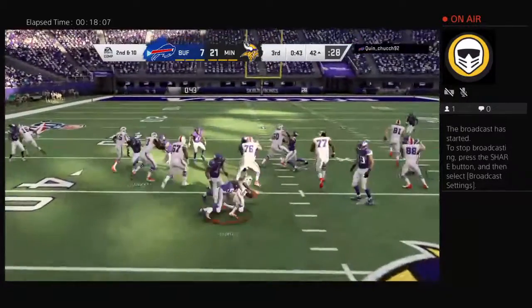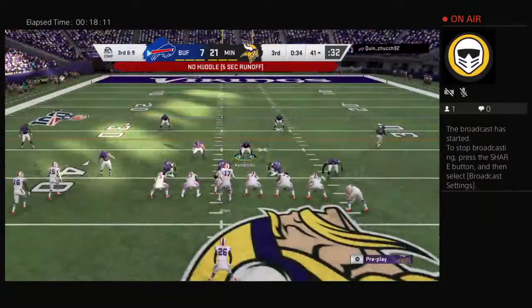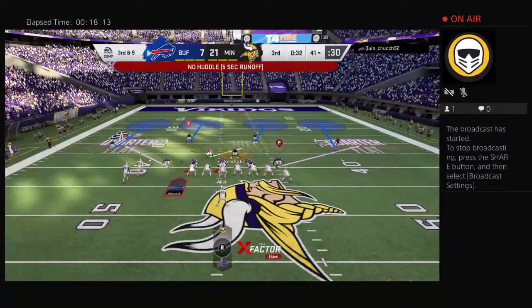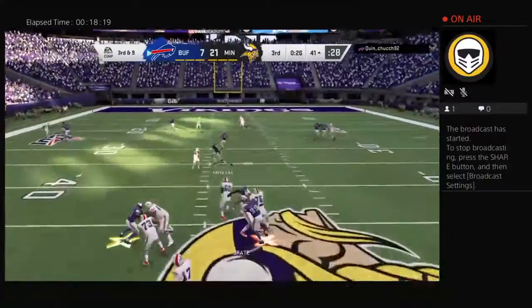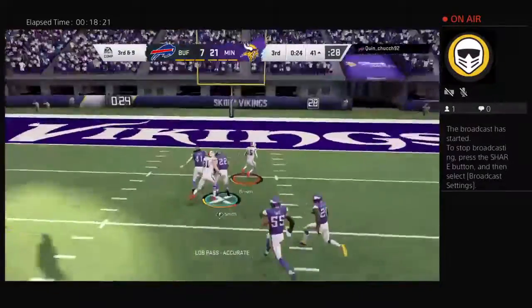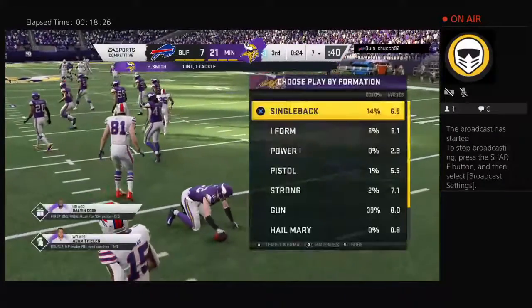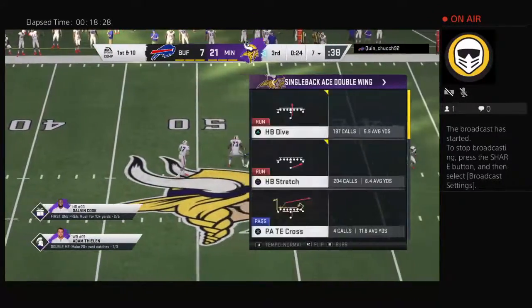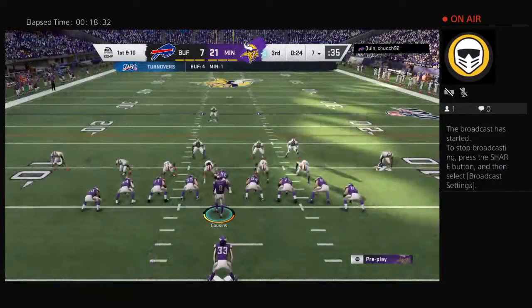On 2nd down, here's a run with Singletary. And very little there. He might have gotten a yard. Yeah, I think he got a yard to the 41. This offense in desperate need of a conversion as they come up on 3rd down. He's going to loft one deep over the middle. And he's going to be intercepted a 3rd time. Picked off by Harrison Smith. And a big turnover there as his guys will get the football back.